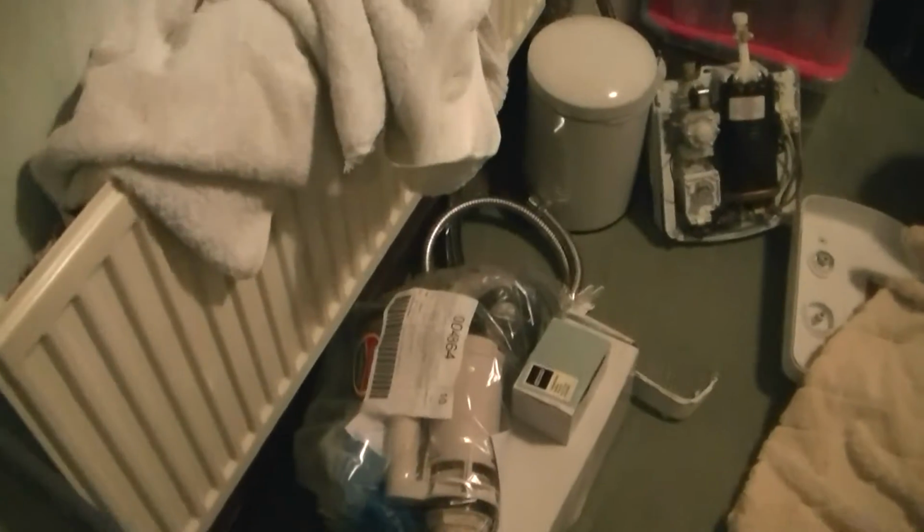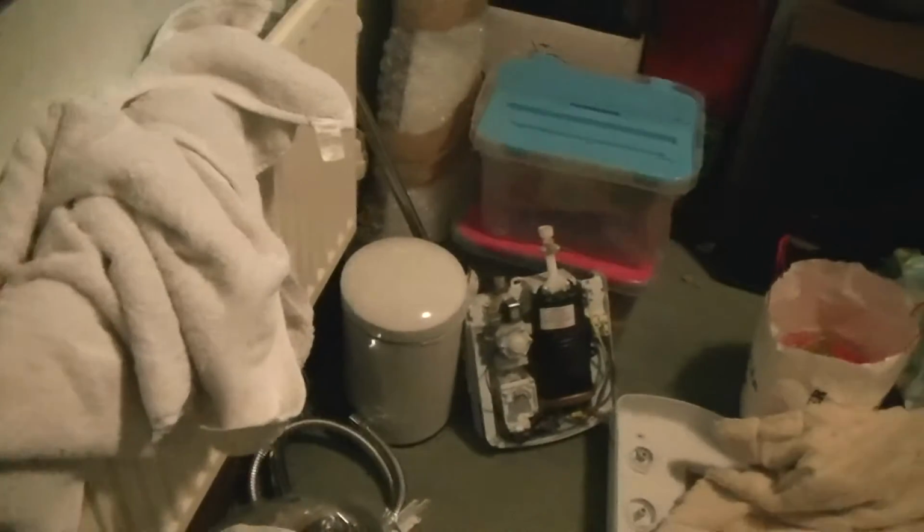For example, the house has not been renovated for, I'd say, 25 plus years or so. So it's quite nasty. So I decided to give it a bit of renovation, and we're in the process of doing a bathroom in a minute. And let's just say it's not going very well.